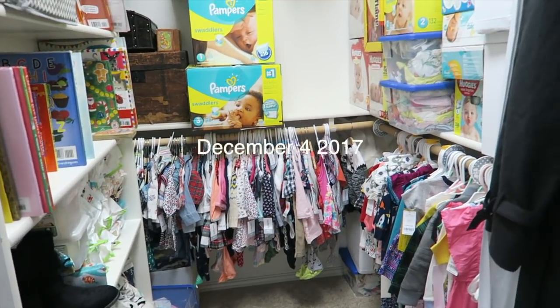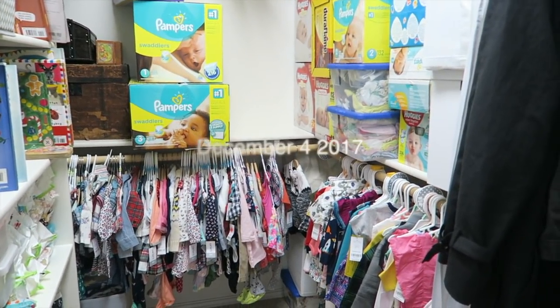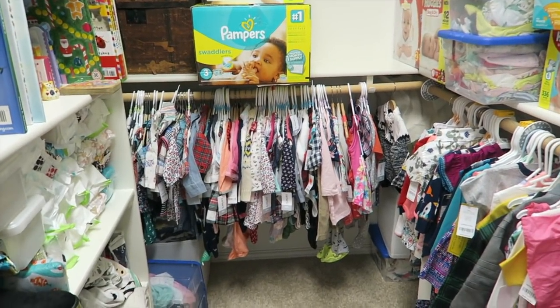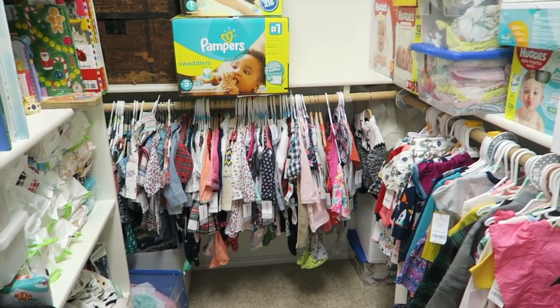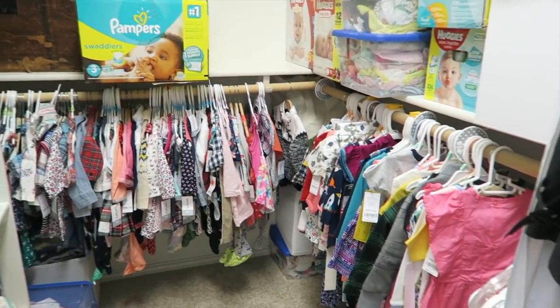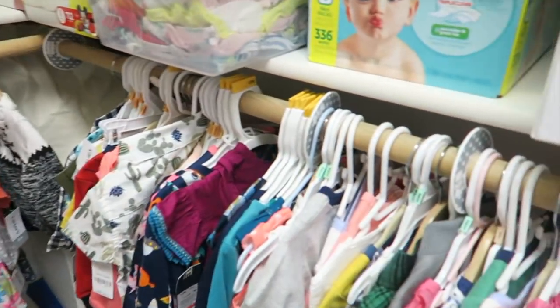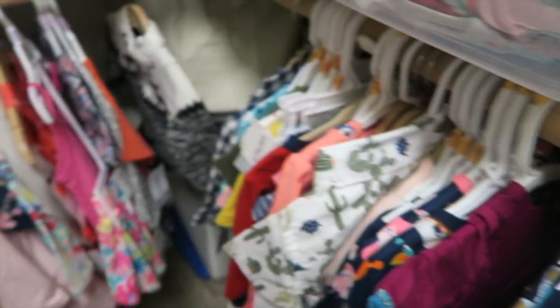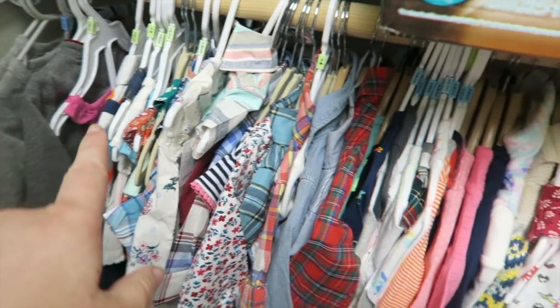So this is kind of a secret room. I don't think I've shown it on the vlogs before. This is a closet that we have where I've organized every baby thing. So, you know, I get a lot of clearance. What I do is I got these little tags, and what I have is all their clothes.